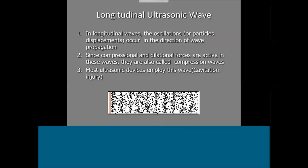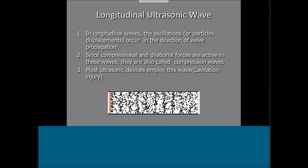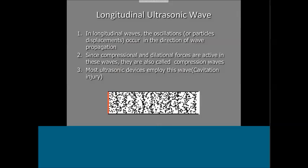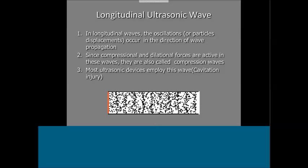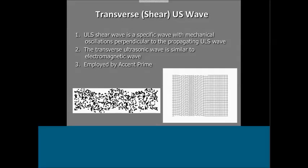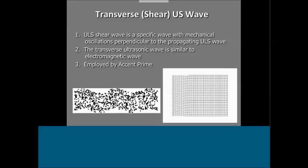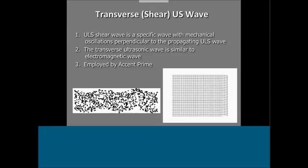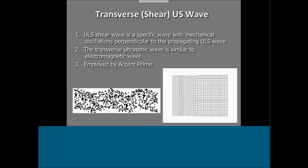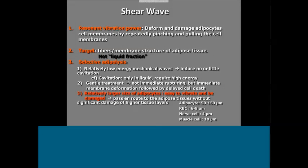With longitudinal waves, the oscillation of the particles occurs in the direction of the propagation, so the adipocyte feels that you are applying compressional forces and compressional weights that produce cavitation. And with the transverse shear wave that Accent Prime uses, it's much easier to damage all the adipocytes that had been damaged before with the longitudinal wave. So this is a combination of two waves that allows a good result with this technology.